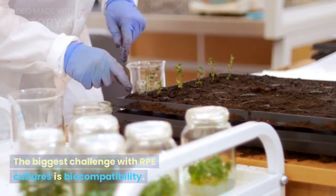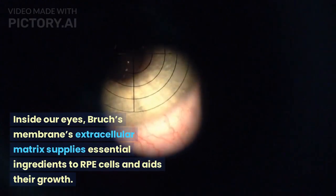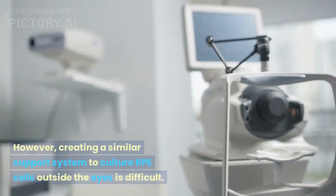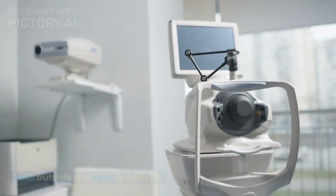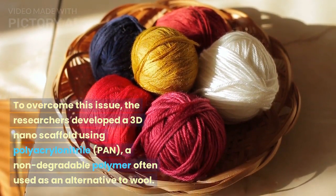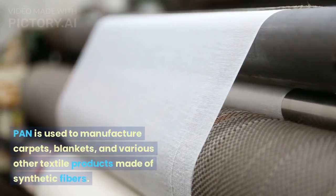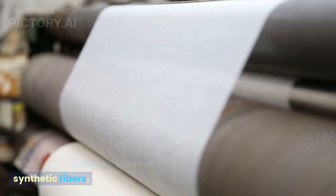The biggest challenge with RPE cultures is biocompatibility. Inside our eyes, Bruch's membrane's extracellular matrix supplies essential ingredients to RPE cells and aids their growth. However, creating a similar support system to culture RPE cells outside the eyes is difficult. To overcome this issue, the researchers developed a 3D nanoscaffold using polyacrylonitrile (PAN), a non-degradable polymer often used as an alternative to wool. PAN is used to manufacture carpets, blankets, and various other textile products made of synthetic fibers.